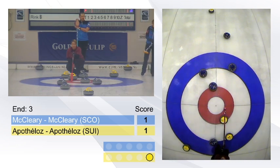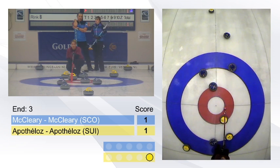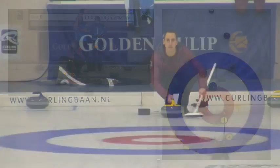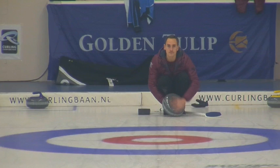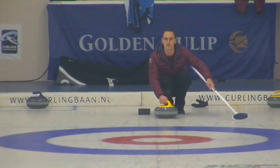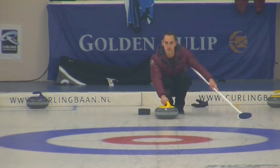We'll see what happens here. I think this is a chance for the Swiss to lie 2 shot. It looks like the back yellow is shot over the top blue one, but if they can remove it and sit there, this is last stone. Yeah, exactly, it's a shot for 2.